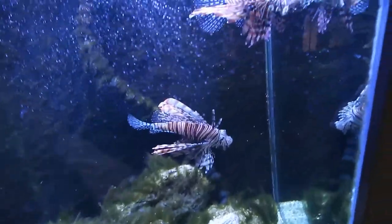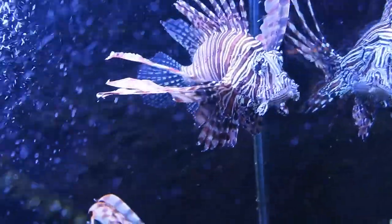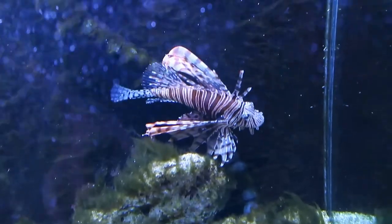In case you didn't know, lionfish are my favorite fish. I know they're invasive, but they're so pretty. I'm absolutely obsessed and I want to have some someday.